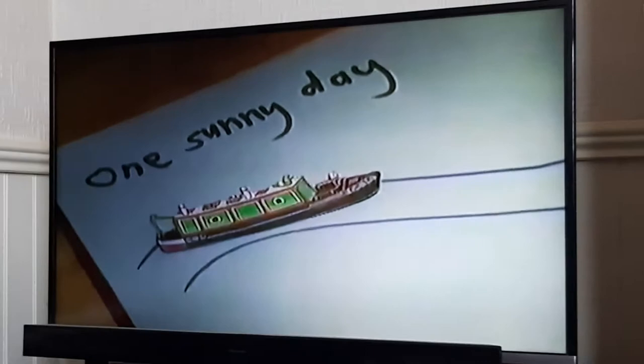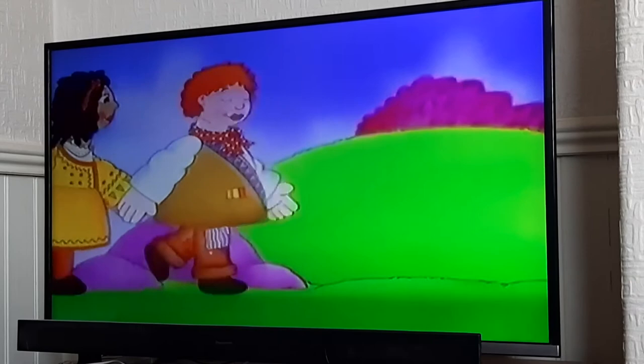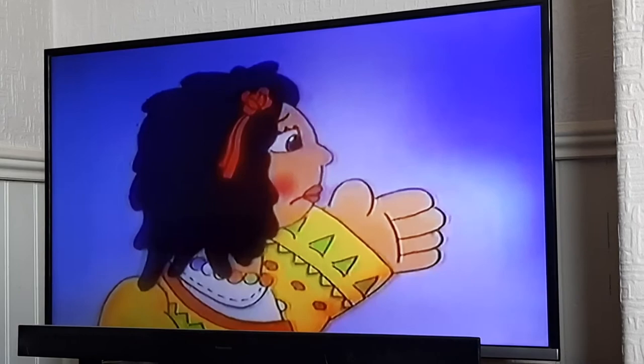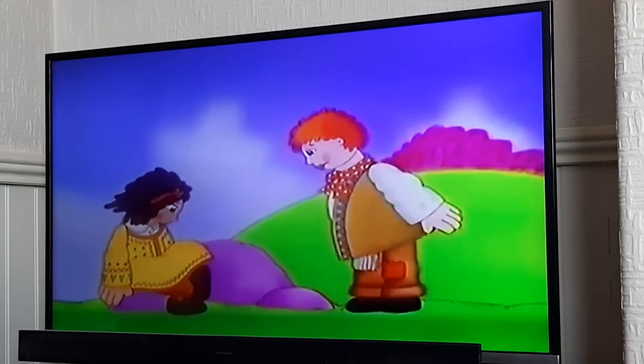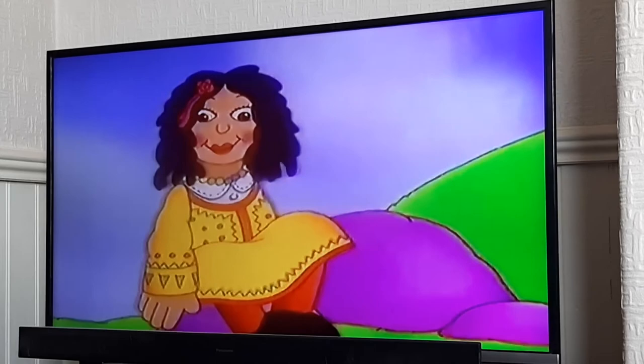One sunny day, Rosie and Jim went for a walk. I'm tired, said Jim. We've walked too far, said Rosie. But we must go back to the rag doll, said Jim, or we'll have nowhere to sleep tonight. It's too far, said Rosie. My legs won't go. A girl trotted by on a brown pony. That's a good idea, said Rosie.